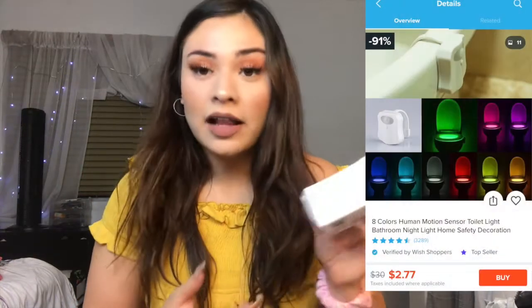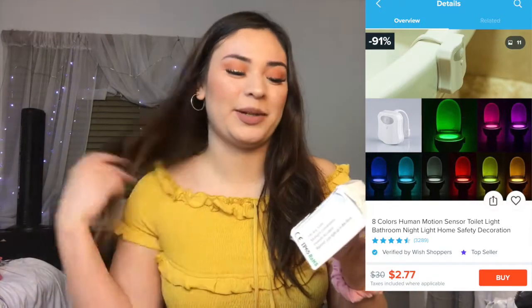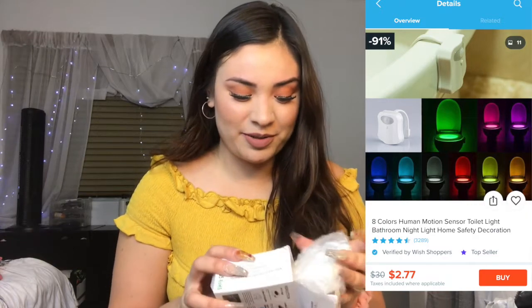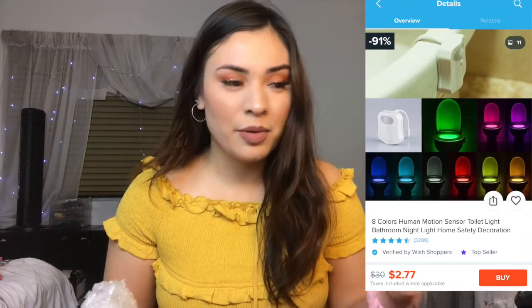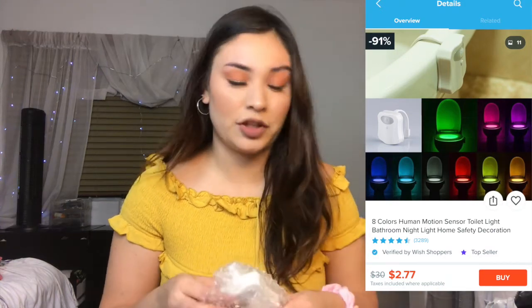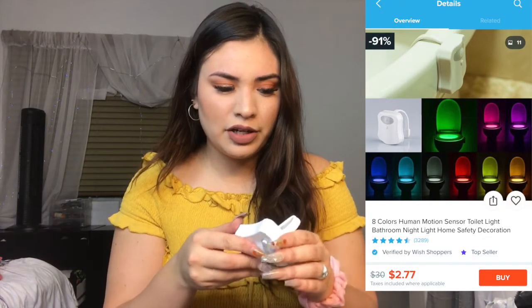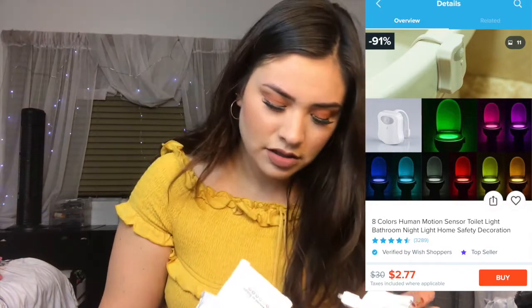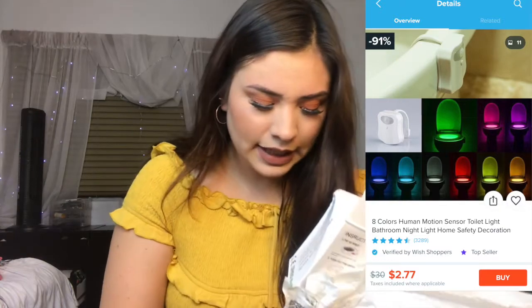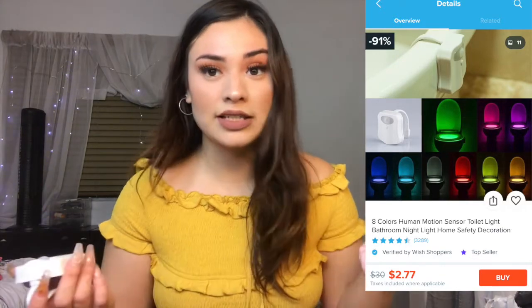Okay, and the next item I have is this. A color toilet light. Why would I order this? Okay. I just thought it would be fun. You know? Especially at nighttime when you go into the toilet and it's dark, or you have to get up to pee in the middle of the night. Oh no, I think I need to have batteries on this. I guess it doesn't come with batteries. Dang it! Okay, so I'm just gonna have to get some batteries and try it out, so I can show you guys how it looks.